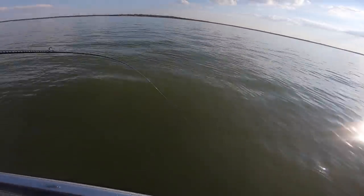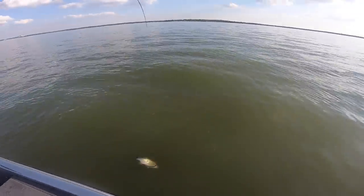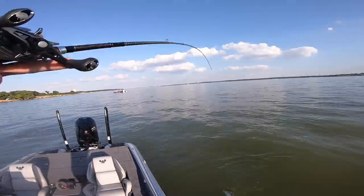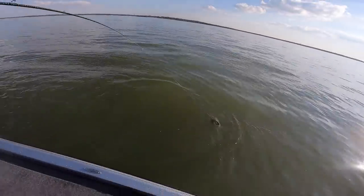Ooh, got a bass on. This is the first time this has ever happened, but I got stopped by a police officer. He's right over there checking those folks. And he had to go through my boat, literally brand new.